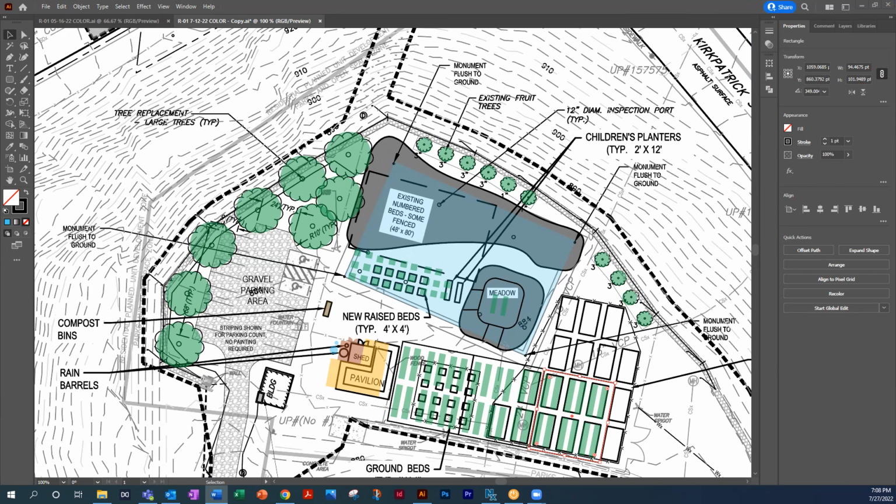Also, folks, I'm going to have to head out in a moment here. Okay. But I think we've done some really good work. Yeah, this is looking really nice. Yeah, I think so too.